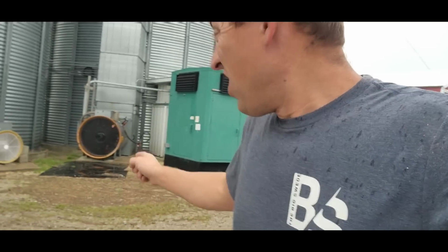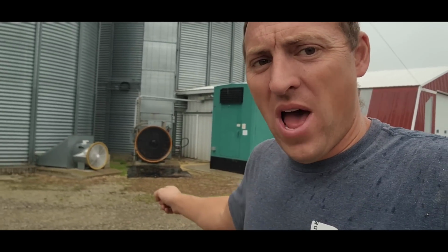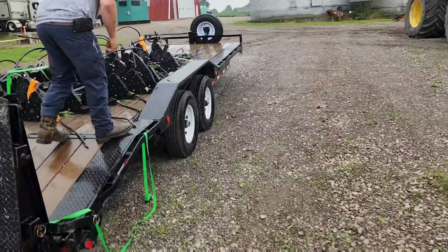The wheat last night was a little wet, so we're using the top dry. We don't use the big dryer for wheat. We just don't run enough volume to justify it. By the time we got it filled and primed, we'd be out of wheat. So the top dry works great for it though.